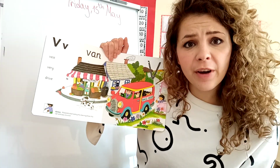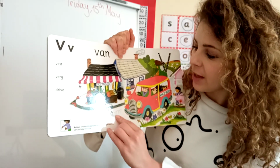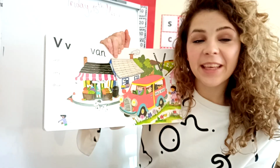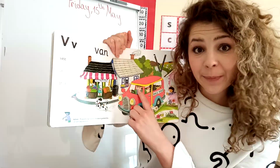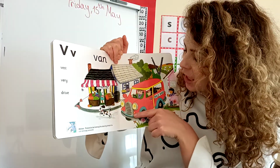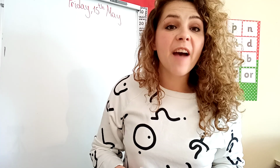Now, vegetables are very, very healthy, sometimes quite delicious too. So he goes to Val's fruit and vegetables. Okay, he picks them up, puts them in the back of his van and drives off to make his delivery. Okay, so this was van, this was Vic, this is his van. These are some vegetables which are very, very healthy, yeah? And later on, he is going to drive away, okay? So the sound that we need is V, V, V.